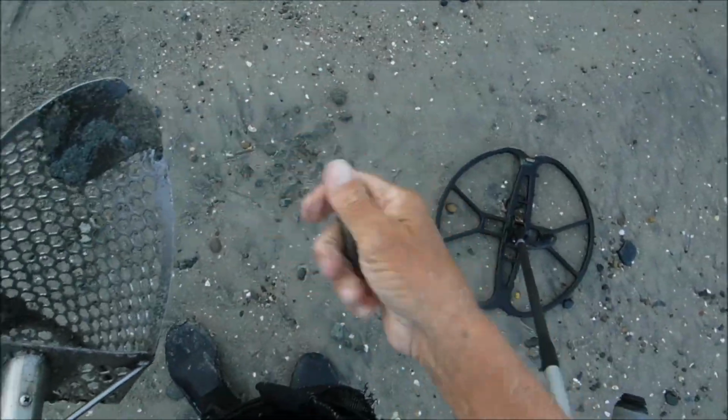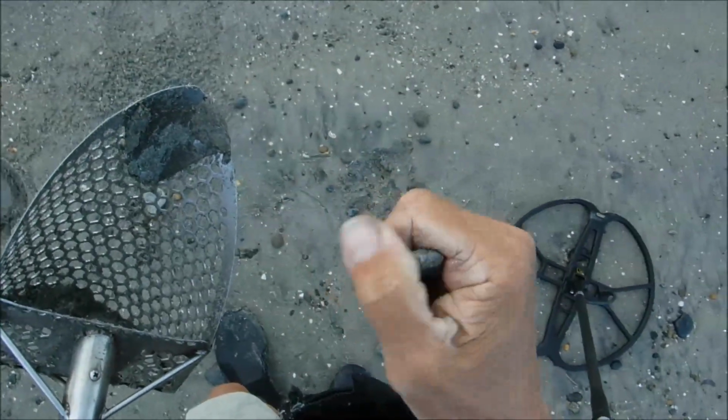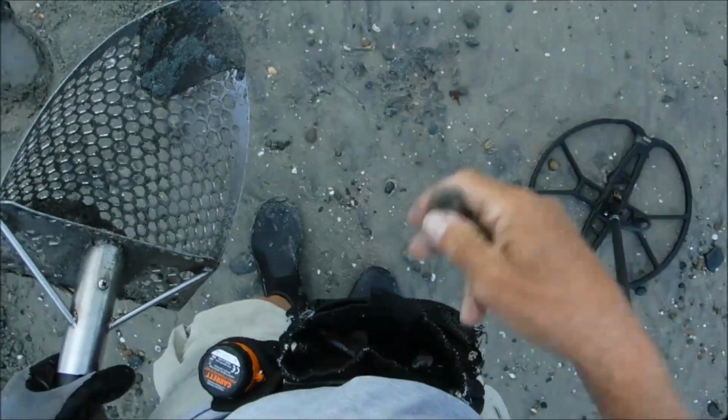Grab those old lead weights, whatever used to be there to hold onto it is gone. But that's lead, big chunk of lead.